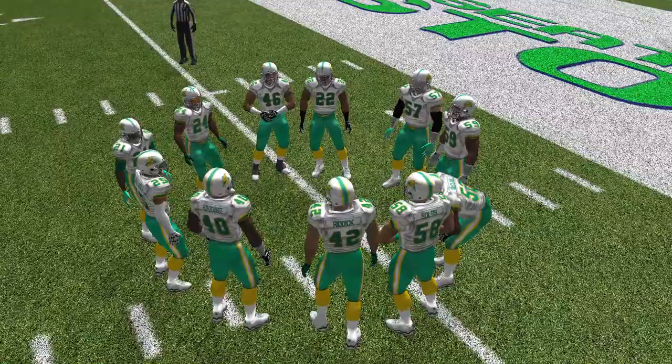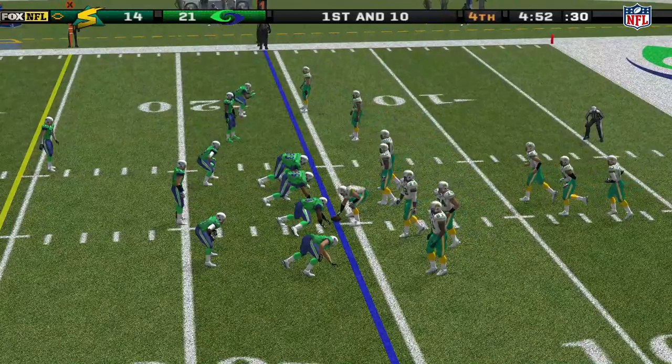First and 10, ball on the 15-yard line. From the start. It's showtime, baby.